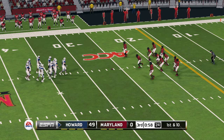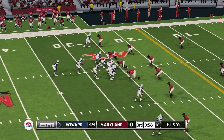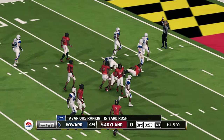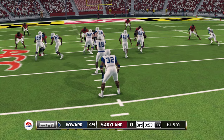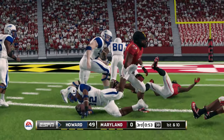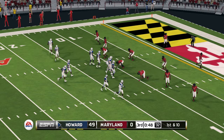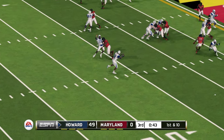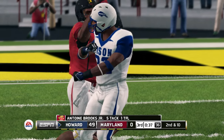Well, they had a lot of success on their last possession, and now they're going to start this one off with excellent field position. It's hard to ask your defense to come out and make a stop when they're already backed up this far within their own end zone. They'll bring him down at the 11-yard line. First down, 10 yards to go. Ball on the 11-yard line. And he makes it out to about the 11-yard line.